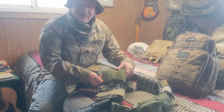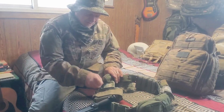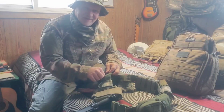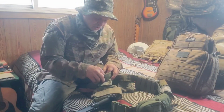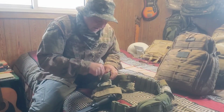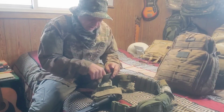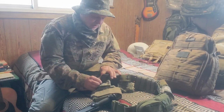Then right here I have my fire kit, and I have a full fire kit in here too. Again, a lot of redundancy, but it's just kind of fun. Okay, in here I have an extra knife. I have 2 ferro rods. I have 2 lighters. I have some duct tape. Could be a fire starter. I have a, what do you call it?